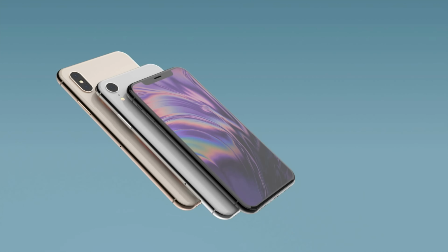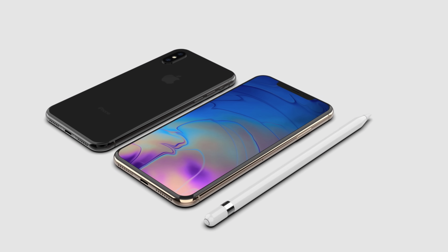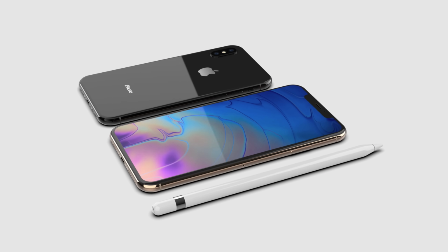Oh, a stylus, right? We're going to use a stylus. No. No. Who wants a stylus?